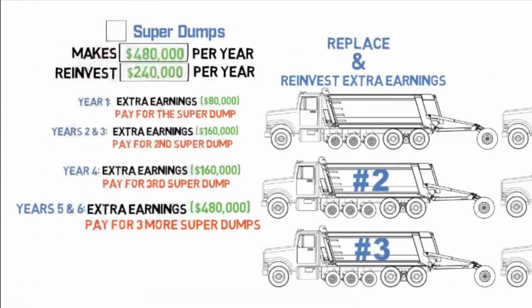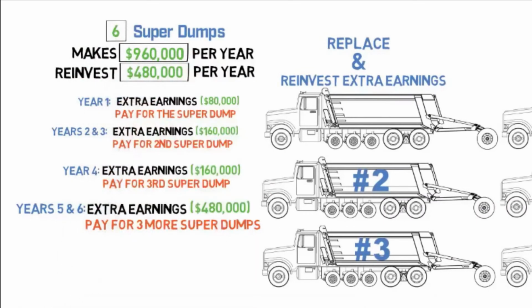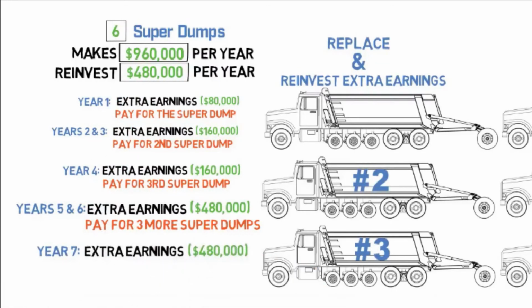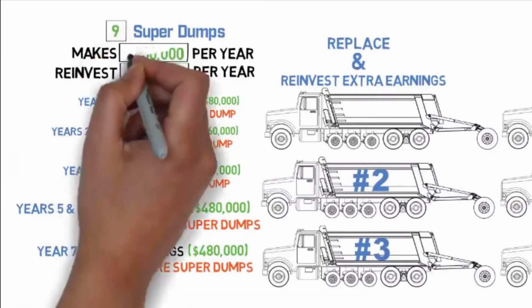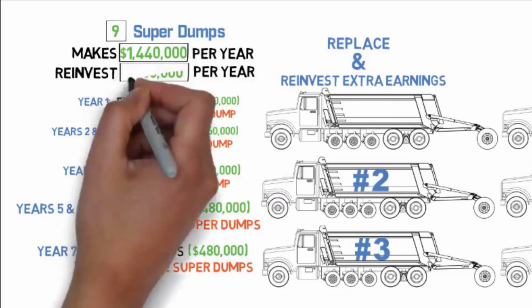Now after 6 years, we have a 6 super dump fleet, which earns almost $1 million per year in revenue, with $480,000 extra revenue. So that in year 7 alone, that extra revenue can buy another 3 super dumps. That brings us to 9 super dumps in the fleet, which now makes $1,440,000 in revenue each year.